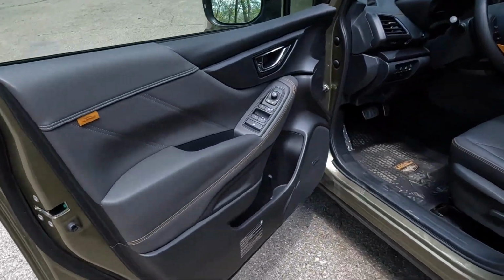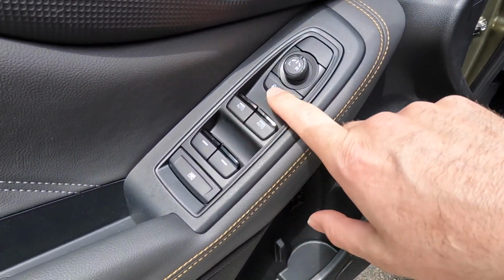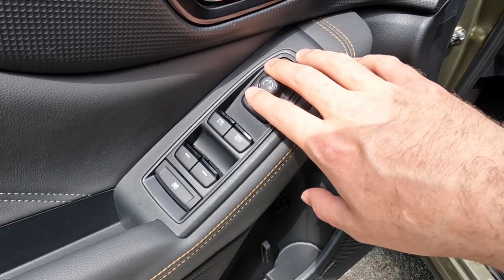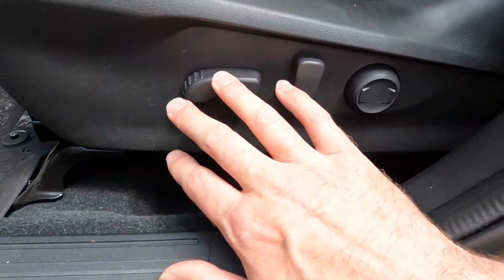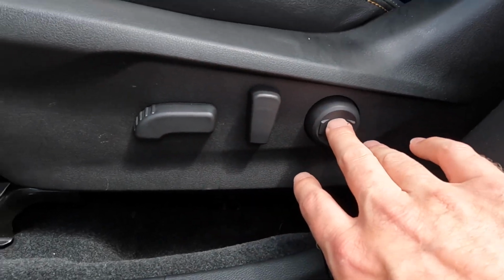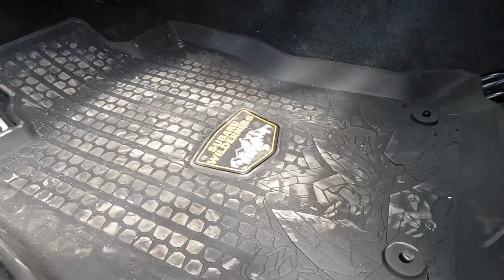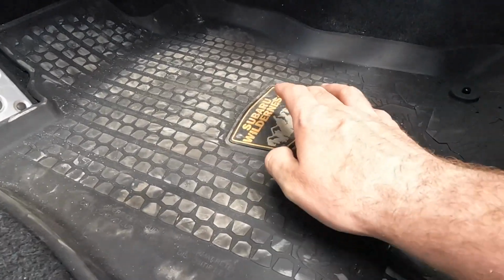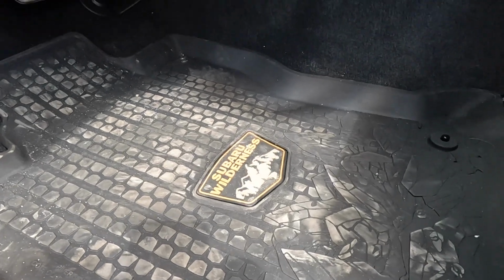All right, pretty typical stuff here. Power windows, they are auto up, down, and front. Power locks, side view mirror adjustment, usual stuff there. You do have power adjusting seats, fore aft, seat back, lumbar adjust right there, and these nice aluminum pedals and more rubberized floor mats down here. And just in case you forgot from looking outside, it is in fact a Subaru Wilderness.